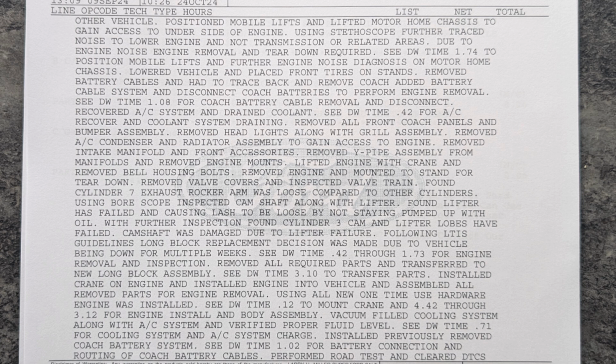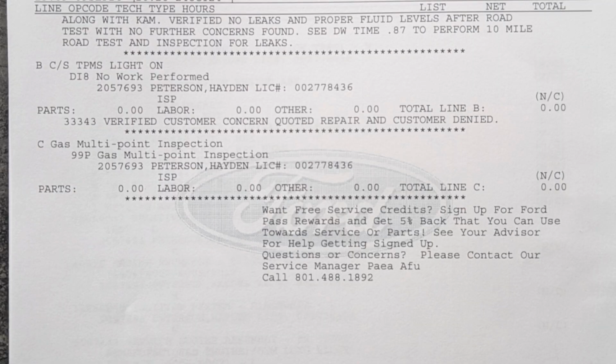They removed all required parts and transferred to new long block assembly. That's where I was confused because it says new long block assembly, but that was a remanufactured long block assembly. They put it all back in, filled the cooling system, put all the parts back together, cleared the DTC codes. The last page basically says that they took it for a test drive. There were no leaks. I had asked them about a TPMS light that was on. Even though it's a 2022 and we're in the year 2024, I guess it was put into service in March of 2021, so it is no longer under the full bumper-to-bumper warranty, and it shows that I declined that. It was $400 and some to replace the TPMS. The dealer I got it from already said they would fix it.